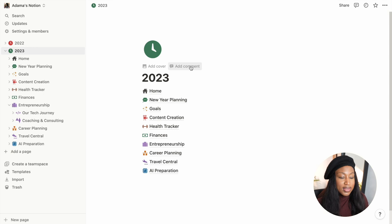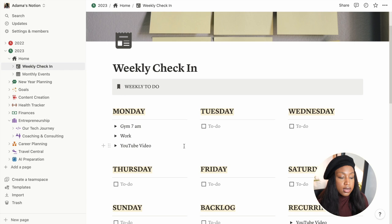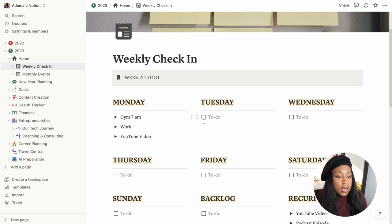In home with the weekly check-in, I'm going to skip the bits that I just don't think are very interesting or useful, and focus on the bits that I've actually spent a lot of time in. So here is basically where I like to have my weekly check-in. I keep a tab of the things that I'm going to be getting on with, and organize them in this to-do style framework.